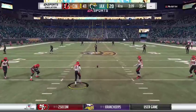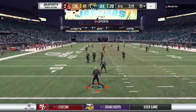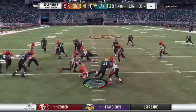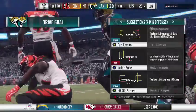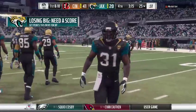So they throw the pick 6. They'll get another shot at it now as this one's in the air. This is taken at the 3. And not a bad return here. He gets it out to the 25-yard line. And out now comes Jacksonville as they get ready to go.